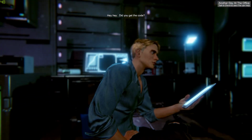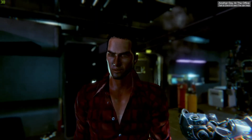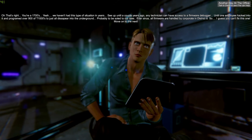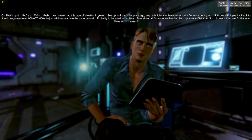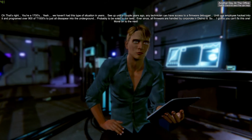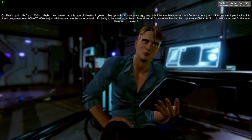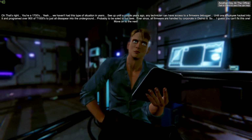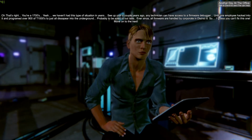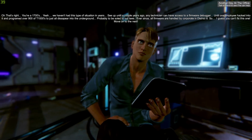Hey! So, do you get the code? Sure did, but apparently I won't be able to use it. Oh, that's right. You are 1700s. Yeah, we haven't had this type of situation in years. See, up until a couple years ago, any technician can have access to a firmware debugger. Until one employee hacked into it and programmed over 900 of the T1000s to just all disappear into the underground. Probably be sold to outlaws. Ever since, all firmware are handled by corporate in District 8. So, I guess you can't fix this one. Move on to the next.